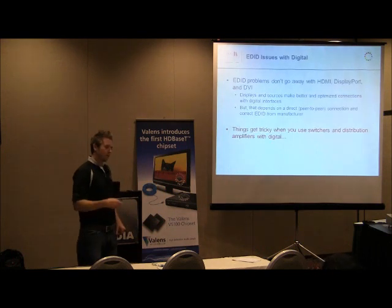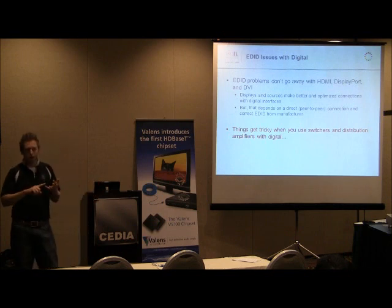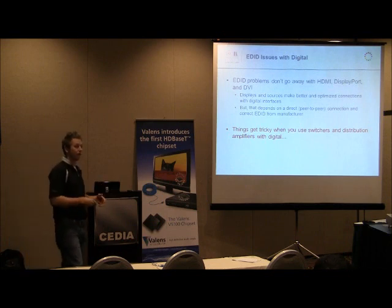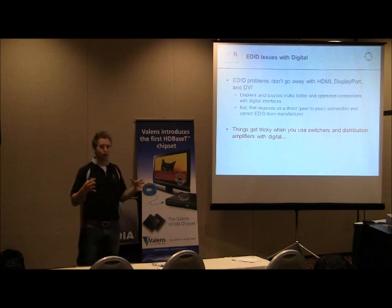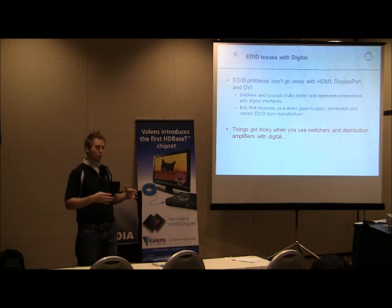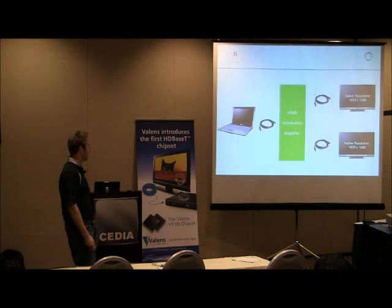So the thing to remember is that just because we're going digital, HDMI, DisplayPort, DVI, doesn't necessarily mean it's bulletproof. You have to make sure that the products in between are managed for EDID, or you have the ability to store or pass EDID information back. It gets a little tricky when you start going through distribution amplifiers and matrix switchers and things like that.